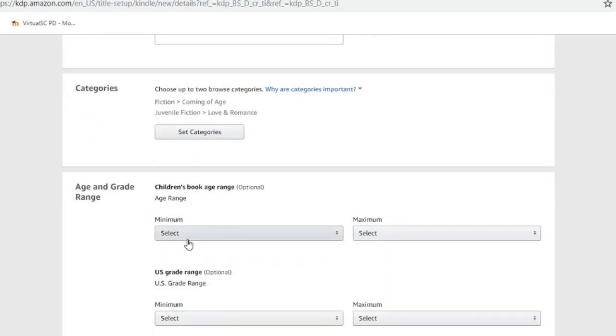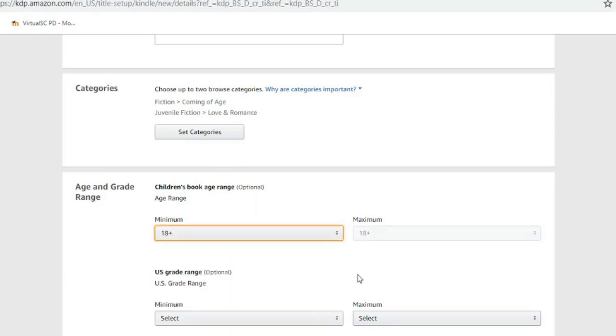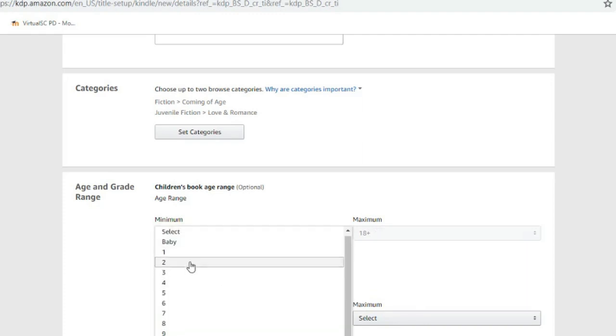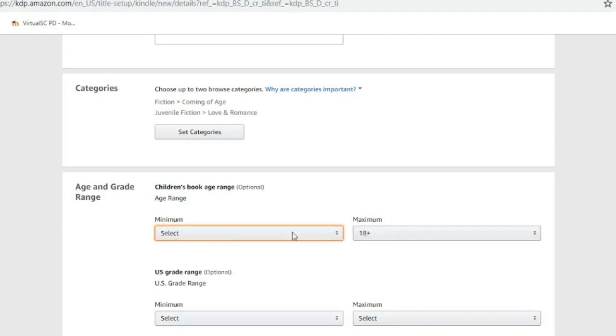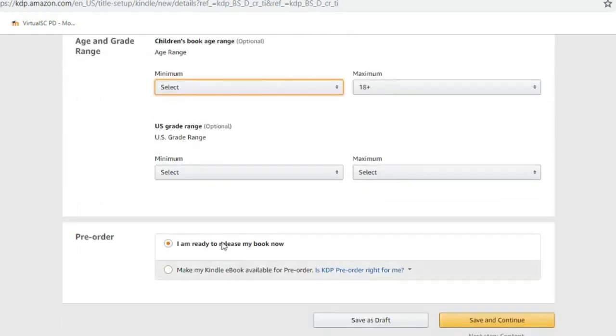If it's specifically a children's age range, then you would do a children's age range. If it is something like erotica, you would set it at 18 plus if it has primarily adult content. If it doesn't really matter, you can leave this blank. Same with the grade range. It's for US grades if it's something geared toward a very specific grade range.